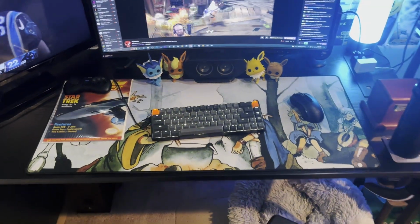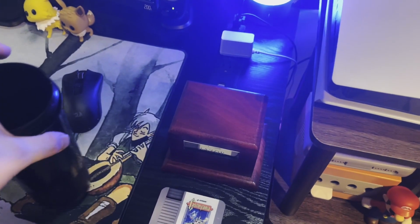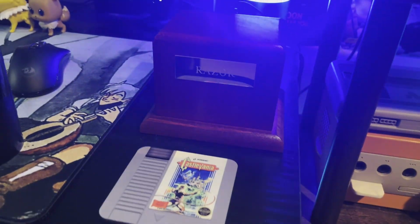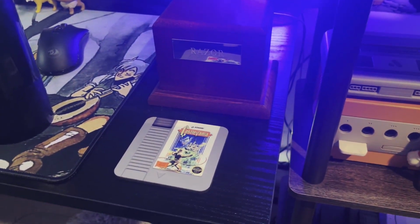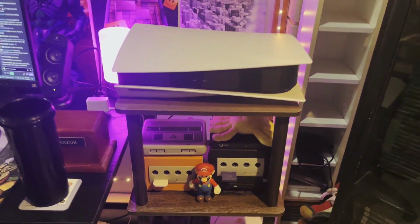There we have my big Shining Force custom mousepad. There's Razy's ashes. He's always with us, people. He's always with us. If you guys watched my streams a few years ago, he was a big part of it. So, always got him by my side.